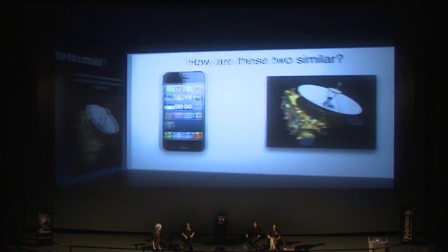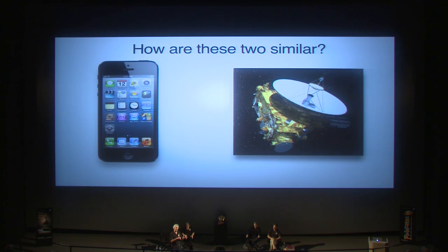Okay, so next question. Similar question, but how are these two similar? And the answer is not that New Horizons can make phone calls. All right, a lot of good answers I'm hearing. The answer we're looking for is the memory on board. They have about the same amount of memory. So 8 gigabytes, a lot of you probably have phones with 8 gigabytes of memory. And you know that you put a bunch of apps on it, a bunch of music, a bunch of pictures, it fills it up pretty quickly. So the key point here is that the New Horizons team had to work really hard to be careful what we put in memory.